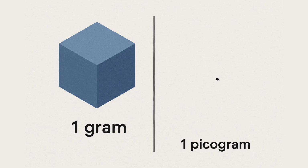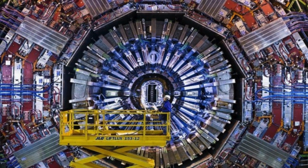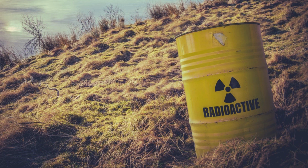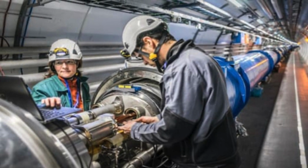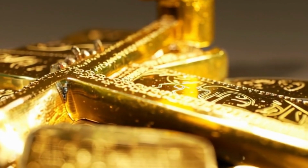While transforming lead into gold is scientifically possible, it's far from practical. The amount of gold produced is vanishingly small, and the process requires massive amounts of energy and resources. It also generates radioactive waste, making it unsafe and economically unviable for real-world applications. So, while the ancient dream has come true in theory, in practice, gold is still best mined, not made.